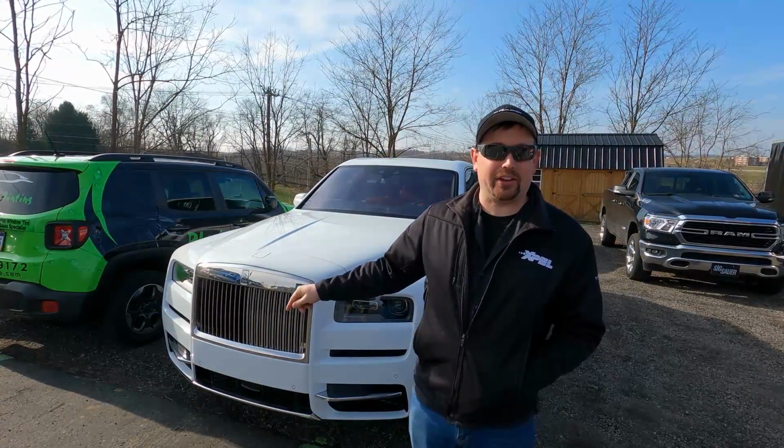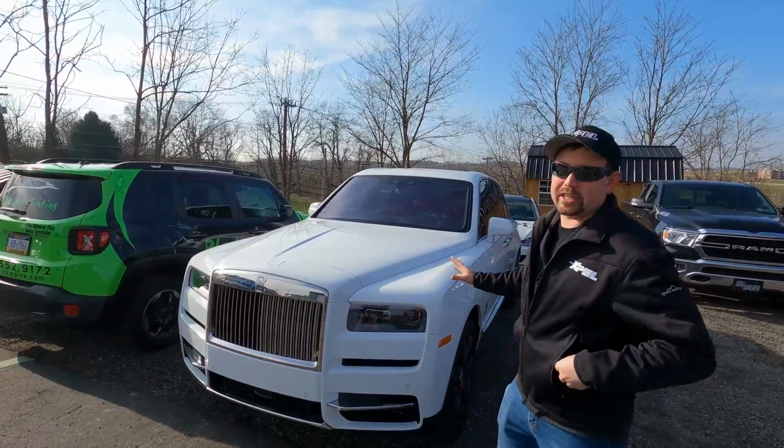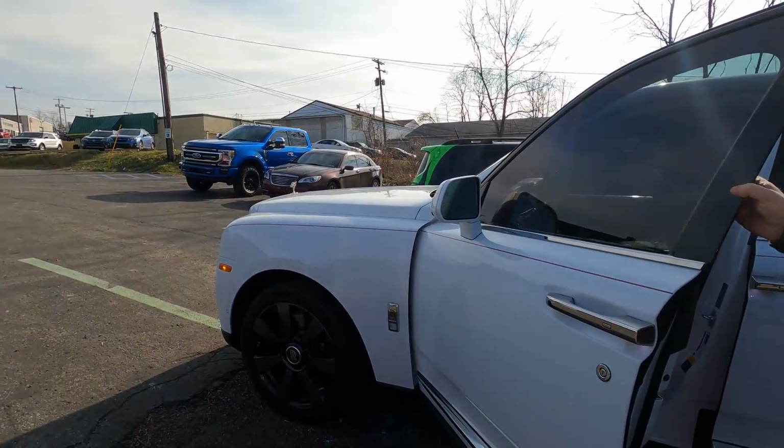Today we're going to start in the parking lot with this thing. This is a Rolls-Royce Cullinan. This is the Rolls-Royce SUV named after the largest gem quality diamond ever mined. Very cool car. This thing is huge. It's tough to get it into perspective how big it is. You see the Spirit of Ecstasy pop up on the hood.